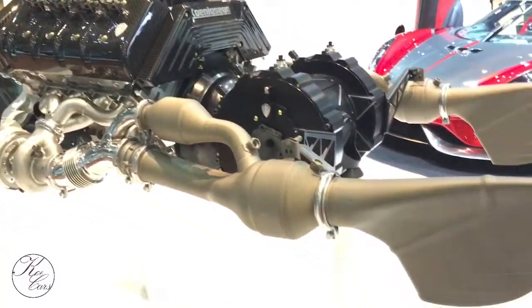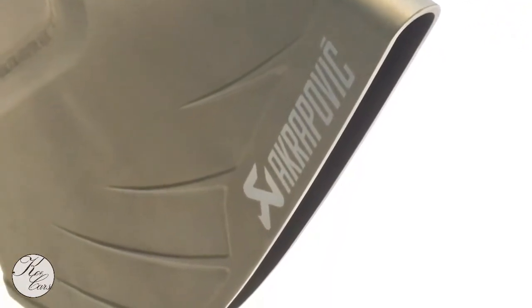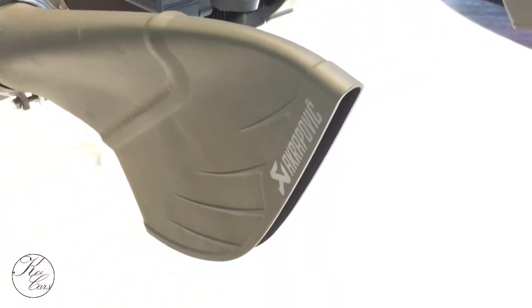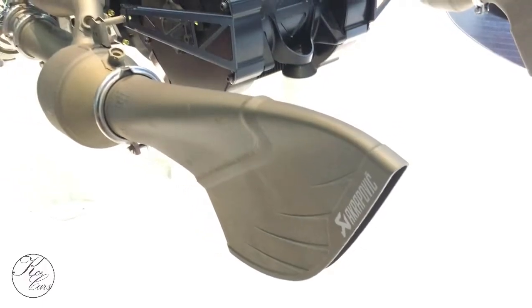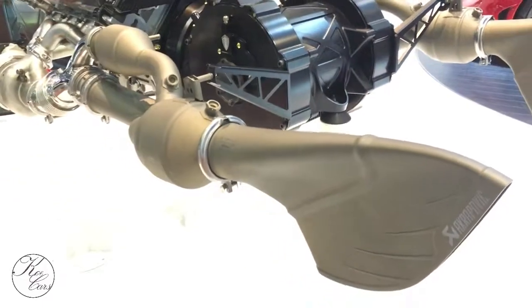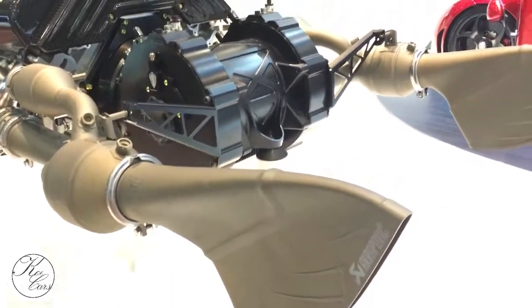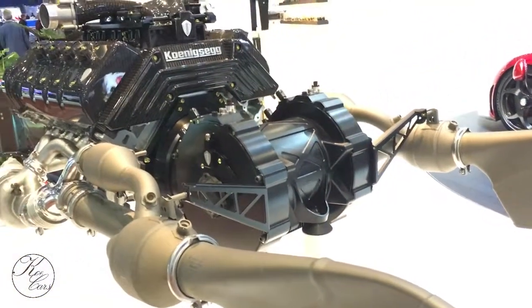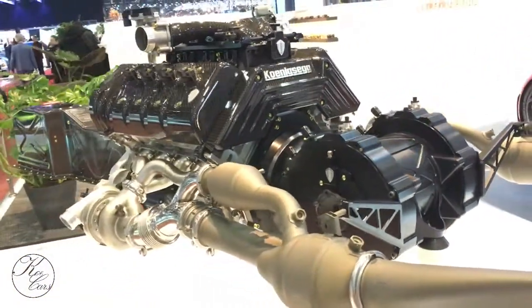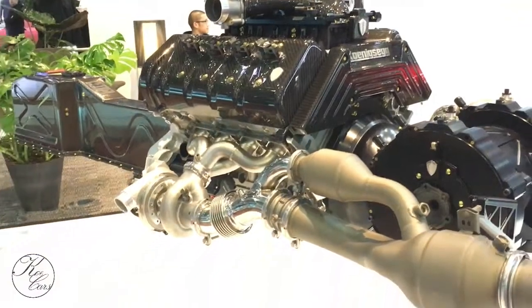Well, this is the KDD, the Koenigsegg direct drive, and as I was telling you before, the fishtail exhaust is from Akrapovic. It's designed like this to provide a higher pitch exhaust note at low revs, because remember, the car has only one gear, and it should be a little bit more exciting also when you drive around town. It should have a nicer exhaust note, but yeah, this is the engine, the 5-liter V8 twin turbo.